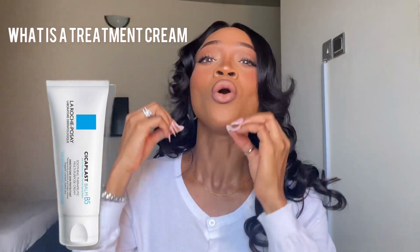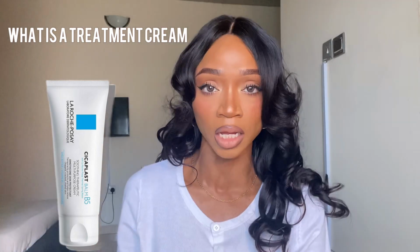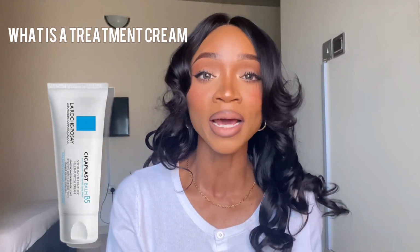All I'm trying to say is this: a treatment cream was specifically designed for a targeted skin concern. It is not the same thing as a face cream. Even though they will write on it that you can use it on your face, if you think that you can use it every day and because of that you don't need a face moisturizer, which is the second thing I'll be talking about, you have completely gotten it all wrong.